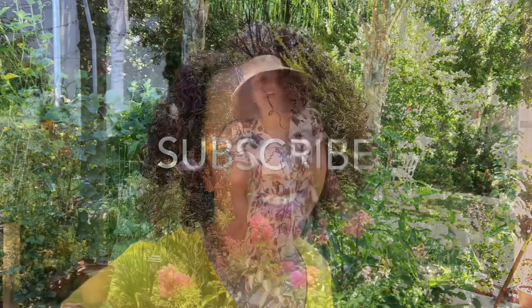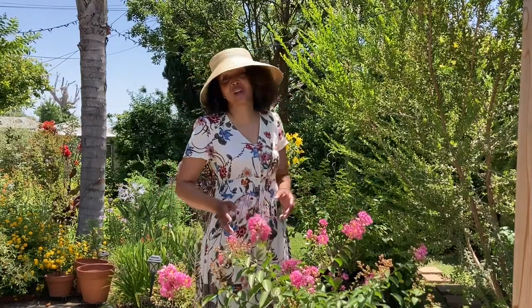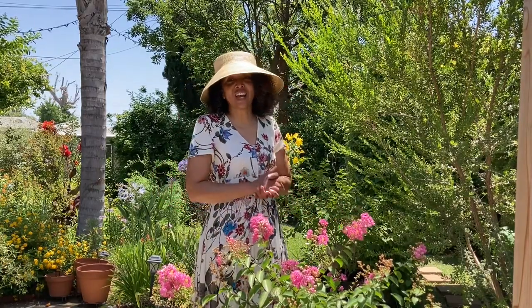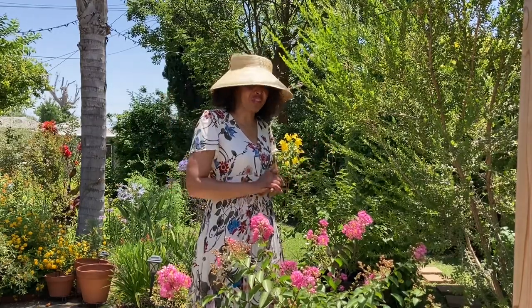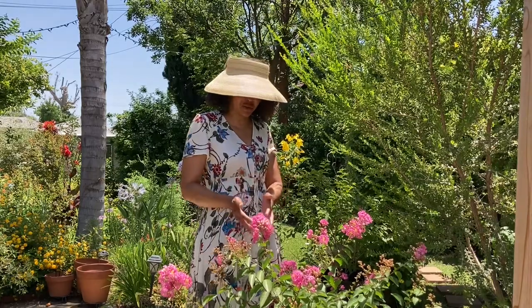Let's get started. Good afternoon, family. Yeah, it's really hot out here. We're gonna be at 101 today, and right now it is 96 degrees, but I came out to kind of make sure everything was okay and to feed my turtles, and I could not pass up this beautiful crepe myrtle.